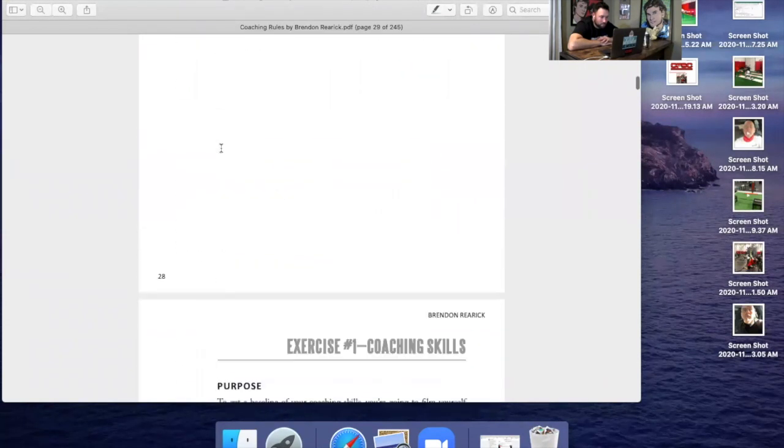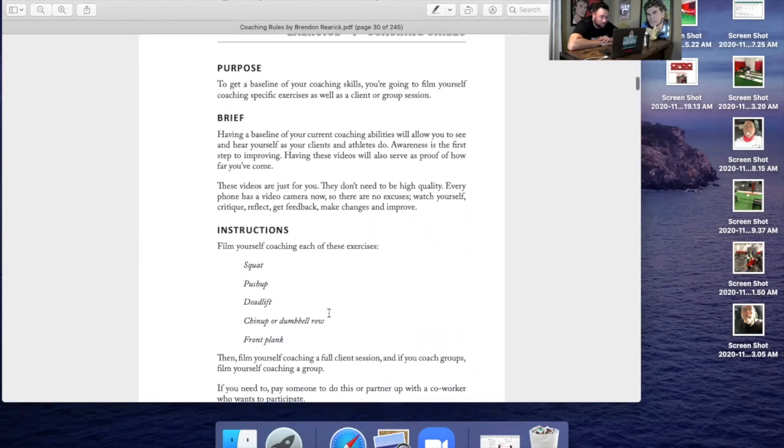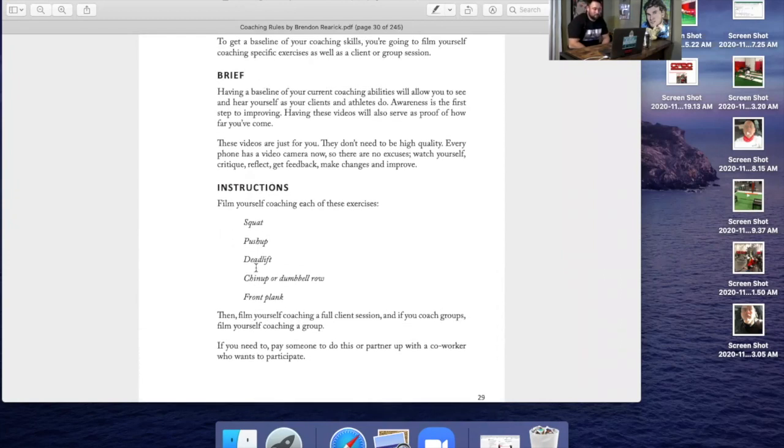So exercise number 1 is coaching skills and learning how to communicate clearly. What you do is you film yourself coaching a squat, a push-up, a deadlift, a chin-up or a dumbbell row, and a front plank. Then I have about 20 questions you ask, or rules that you go through, and you say, okay, I kept it really short. I used external cues. I put my hands in my pockets. That's not good. So you check off all the rules that you did and didn't do, and then you go back and redo the videos again, and you keep improving on them.